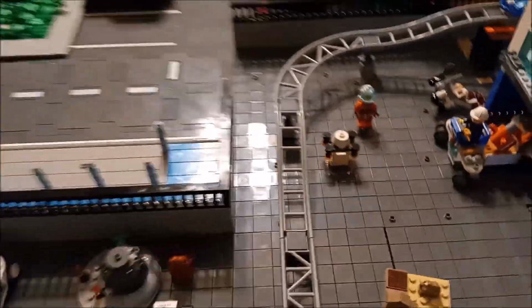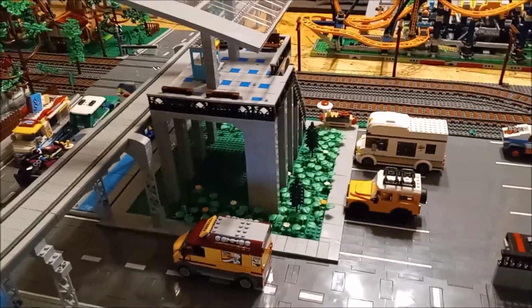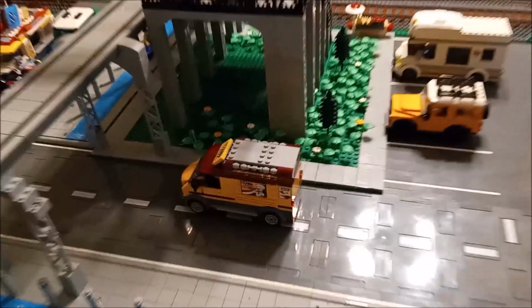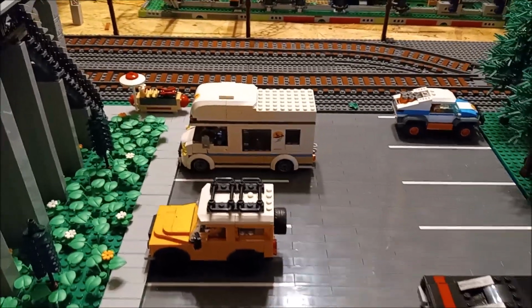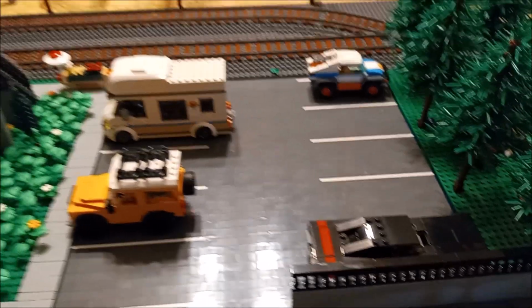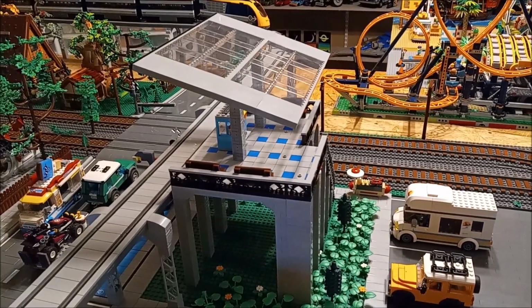There we go. So then you can see the train station that we just installed not too long ago. Actually, just a couple days ago. We got a city pizza truck right there. In the parking lot, we got a Land Rover, a camper, a truck that came with a skate park, and then a Speed Champion Dodge Charger there. The train station's looking pretty sweet.